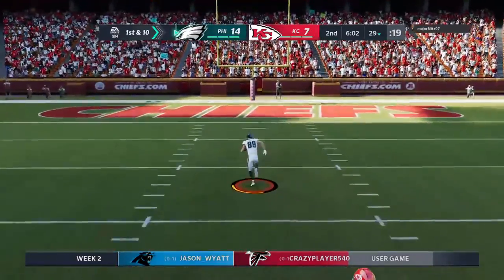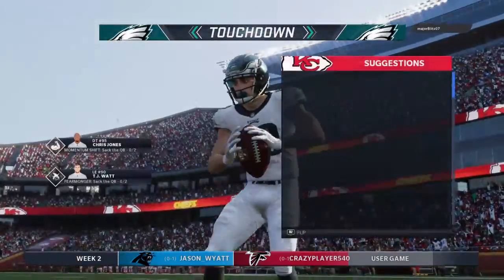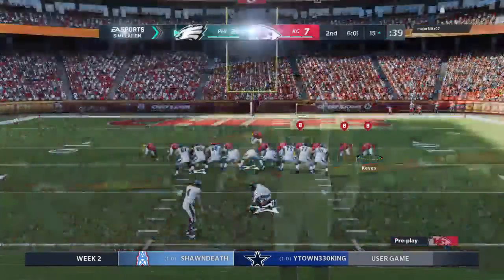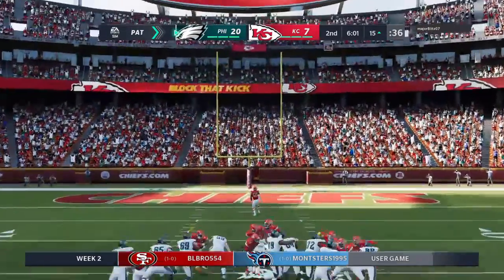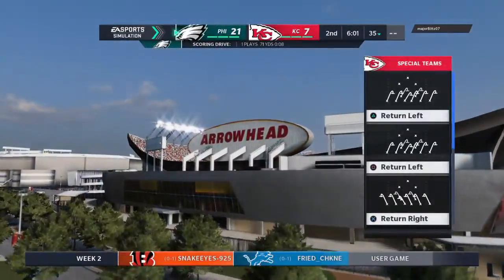It's caught inside the 25. Touchdown, Philadelphia. Carson Wentz with 2 first-half touchdown passes. And the Eagles are able to strike quickly for 6. And correct me if I'm wrong, that was just a simple fly route, wasn't it? No, there's nothing to correct at all. You've got it down pat.